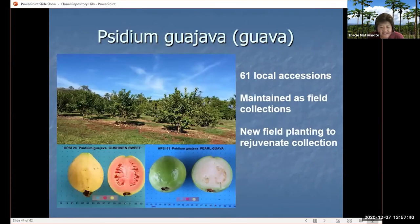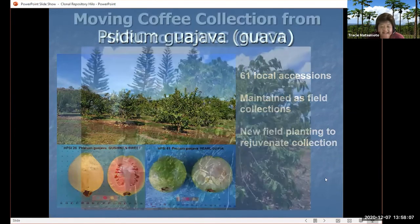Our other collection is the guava. And so this is a popular collection that we have, everything from the juicing to the white. I'm not sure if people have ever tried the white dessert guavas that are really crispy. Unfortunately, fruit flies love these fruit as well as people. So we've been maintaining these.